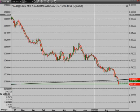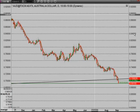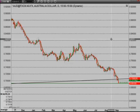So again, I've said it a couple of times now. I think price-wise, you're very close to a turn. Time-wise, maybe not. So for me, there's just more places I'm more comfortable with my money, but that can change for sure. So I'm keeping an eye on this level in the Aussie. I like this level.